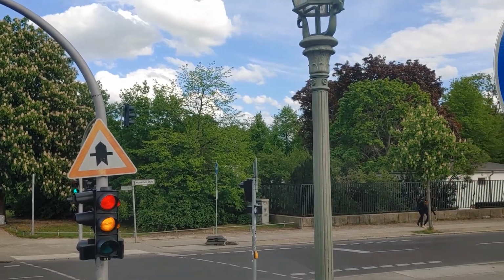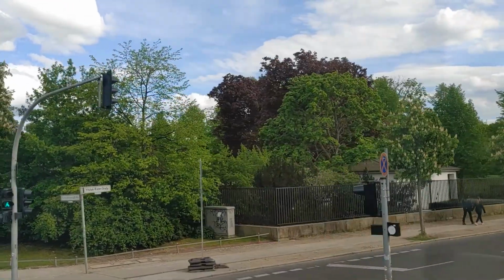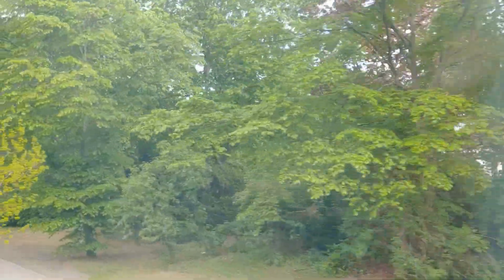And here in that part of the garden, you'll find a big memorial. That's the Soviet Memorial and a Soviet War Cemetery. That's one of the 3 memorials to the fallen soldiers of the Red Army during World War II.